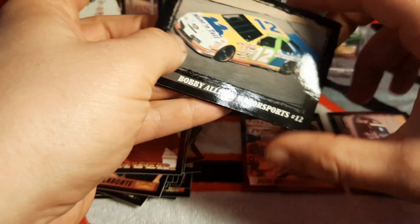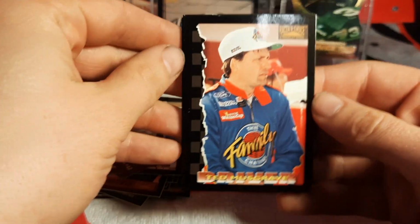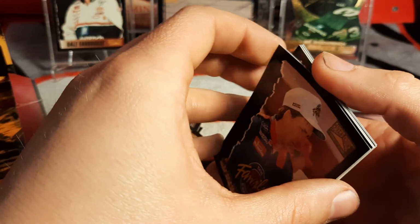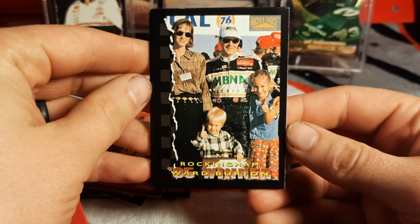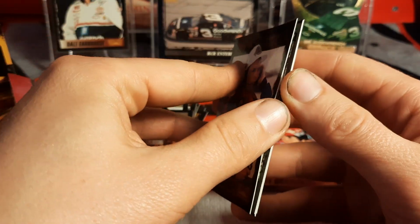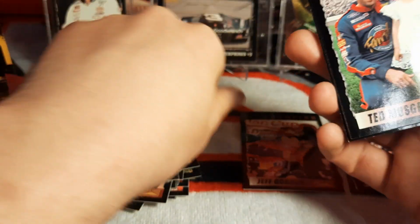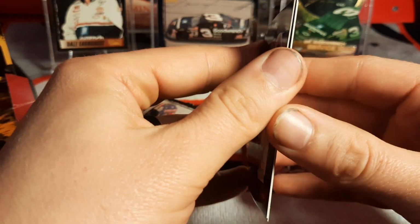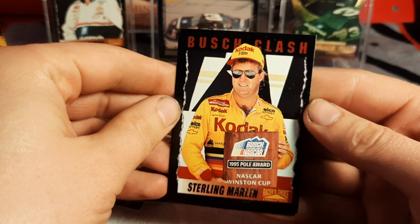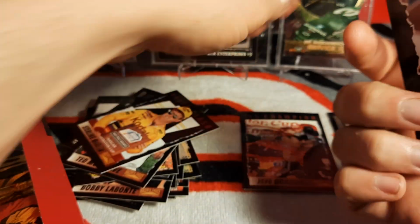All right. So we got Bobby Allison Motorsports. That's Derrike Cope's car right there. Ted Musgrave. Rockingham winner in 95, Ward Burton. Got some damage on there from the car that was on front. Ted Musgrave, hard charger. Early Haas Racing, John Andretti. Ted Musgrave. I'll tell you what, there's a lot of Ted Musgrave in here. Busch Clash, Sterling Marlin. Looks like he won a pole award in 95. And driver Ricky Rudd.